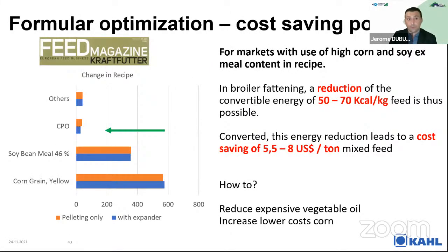Formulation optimization. So here also, if you have read the Feed magazine, was a very interesting article about how to save price cost of the formulation. So basically, when we have a formulation and use the expander, we will get a better feed conversion ratio and better metabolic energy. And if we adapt the formulation to keep the same metabolic energy, we can decrease the CPO and replace by lower cost ingredient like yellow corn.